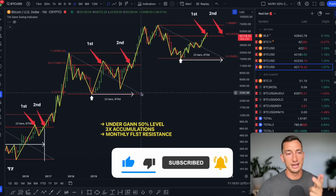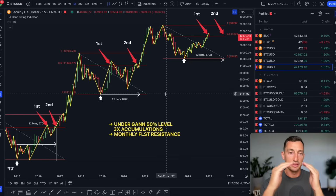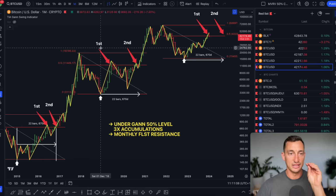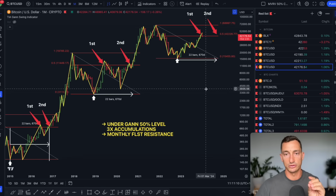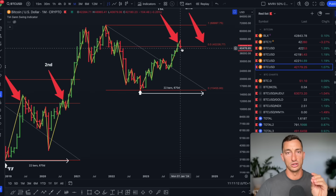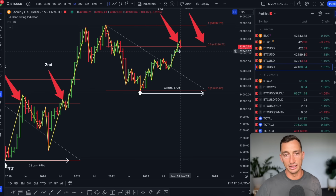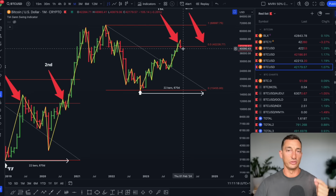This particular chart has helped us find the next moves for BTC in each previous cycle. And so far, this cycle is not any different to the previous ones, even though we've had some unprecedented news like the ETF catalyst. Now, where we sit is the first test of the 50% level. So we're at $42,200. And as we'll see on the weekly chart, we just closed underneath that level.